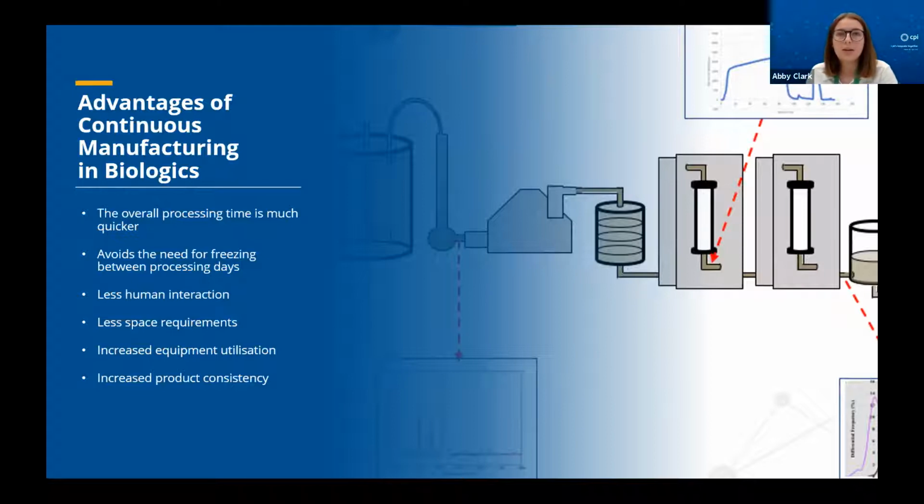We then look at less human interaction, so you have fewer times where any bioburden can be introduced into the product. The plant requires an overall smaller footprint to run the process, which is an advantage, obviously, and the equipment is pushed further to manufacture as much as possible, which also links to the consistency of the product, as everything's run on the same day, potentially, depending on how long your process is, and often by the same people.